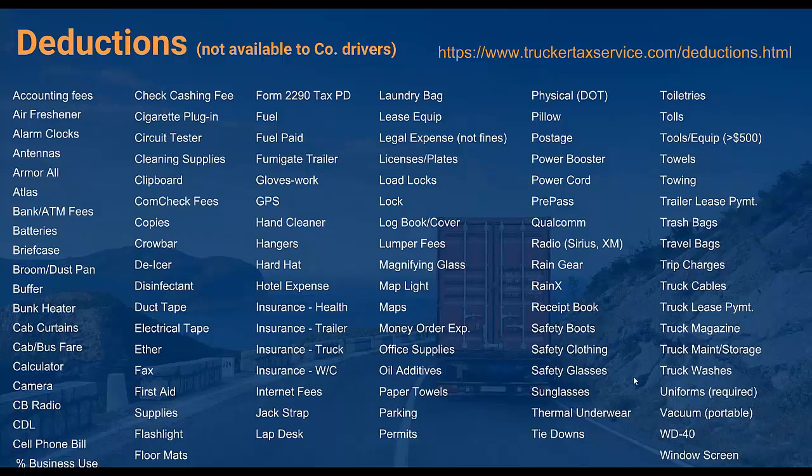From the IRS standpoint, from an IRS regulation, the IRS requires that a driver, if ever audited, like say that driver comes in and says, I was on the road 300 nights last year, well, the IRS may want to see a log, and they want to see a personal log that was maintained by the driver.